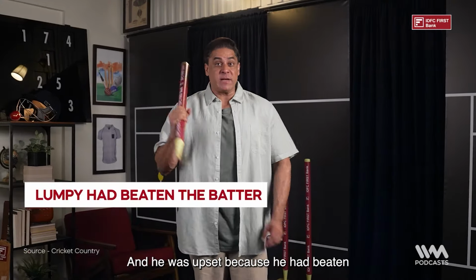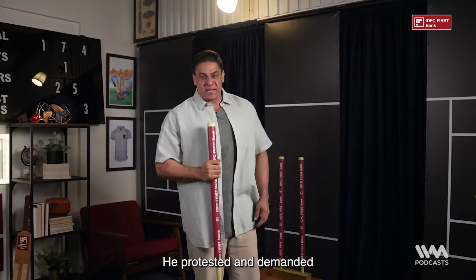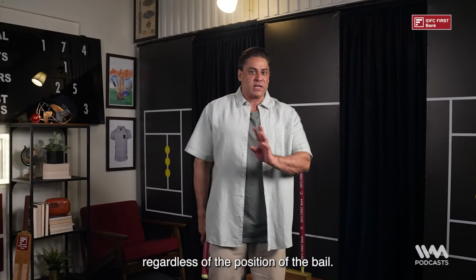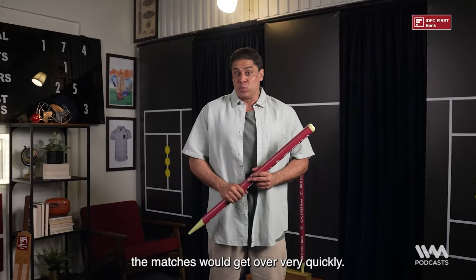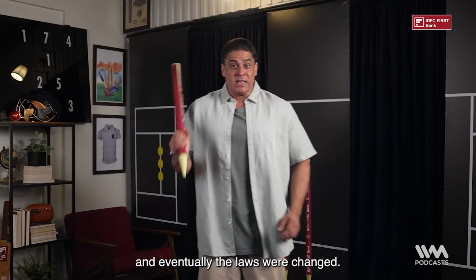And he was upset because he had beaten the batter fair and square 3 times, but was denied a wicket all 3 times. He protested and demanded that the bowler should be awarded a wicket if the ball passed through the stumps, regardless of the position of the bail. Most amateurs argued that if a middle stump was introduced, the matches would get over very quickly. But many other players echoed Stevens' emotions, and eventually the laws were changed.